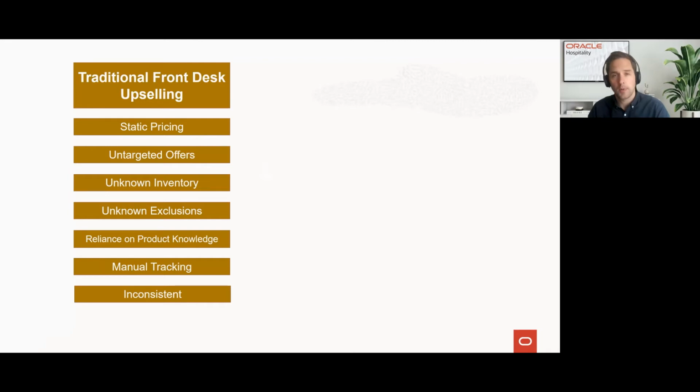So let's talk a little bit about the heart of your hotel, the heart of operations, the front desk. Many hoteliers are facing a similar challenge today. There tends to be some natural turnover at the front desk throughout the year. There tend to be conflicting priorities about what an agent should do as part of a check-in process. We don't want to add time to that.